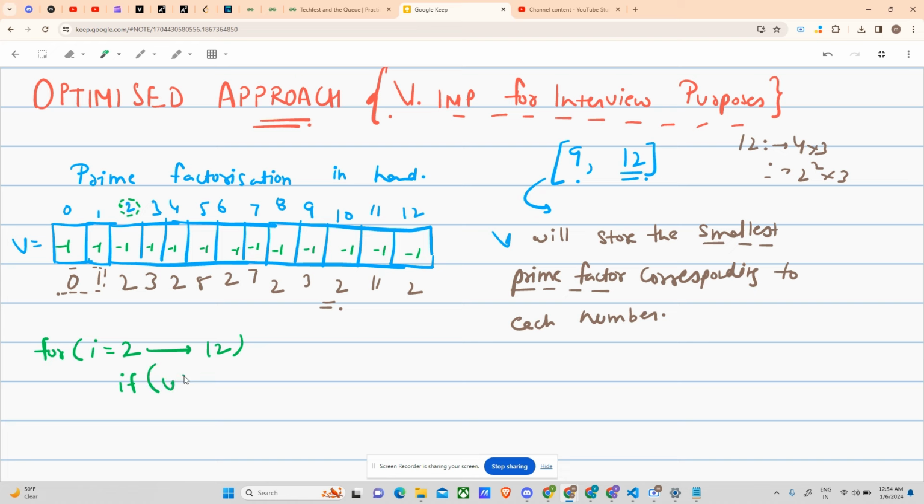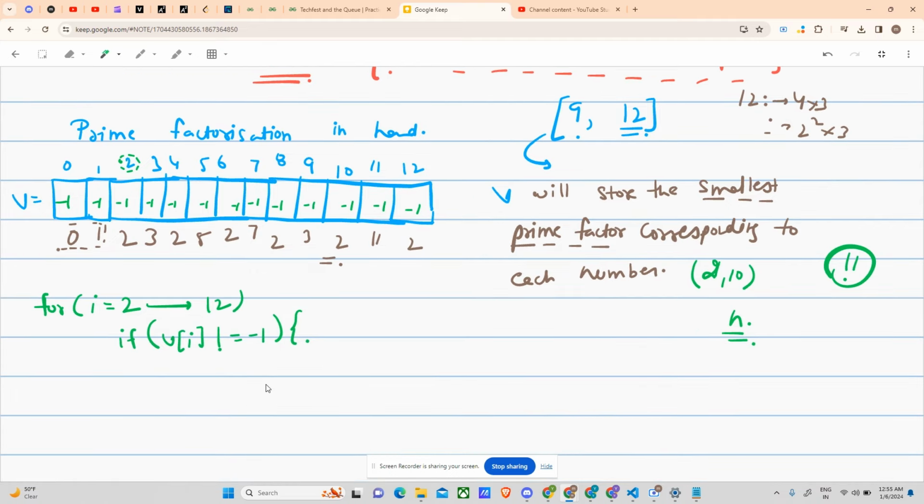Okay. Now if V of I is equal to minus 1, that means this index has not been visited earlier. Now for a number that has not been visited earlier, like 11, if no number from 2 to 10 was able to divide 11, then 11 is the smallest prime factor of itself, correct? Okay. So if V of I is minus 1, that means there was not any number in the range 2 to that number minus 1 that could divide it perfectly. So V of I will be equal to I, that is the smallest prime factor for itself.